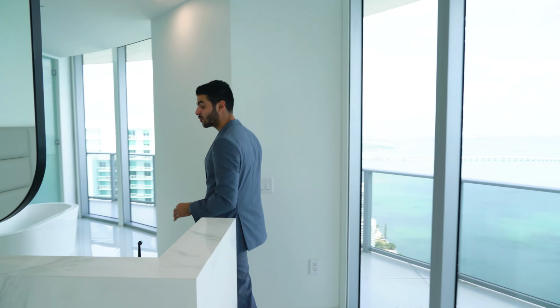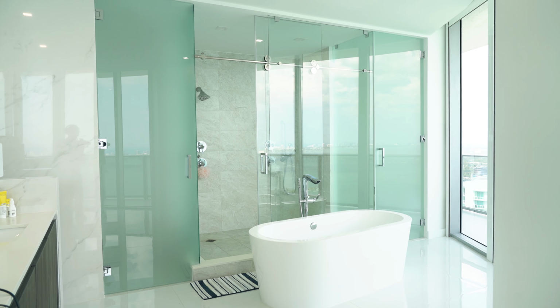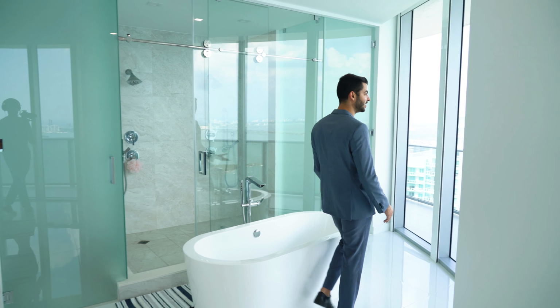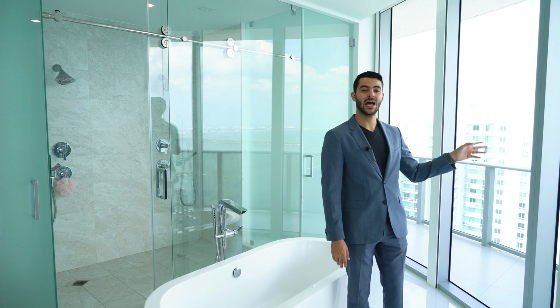Very nice bathroom, double vanity with the tub and the shower over here overlooking the water view. So you're in the tub and you're looking at the view, you're in the shower, you're looking at the view. And what's really cool is that it's all open and airy, so you get a lot of natural light in the most important room of the house. Because as you all know, we spend a third of our life right here.